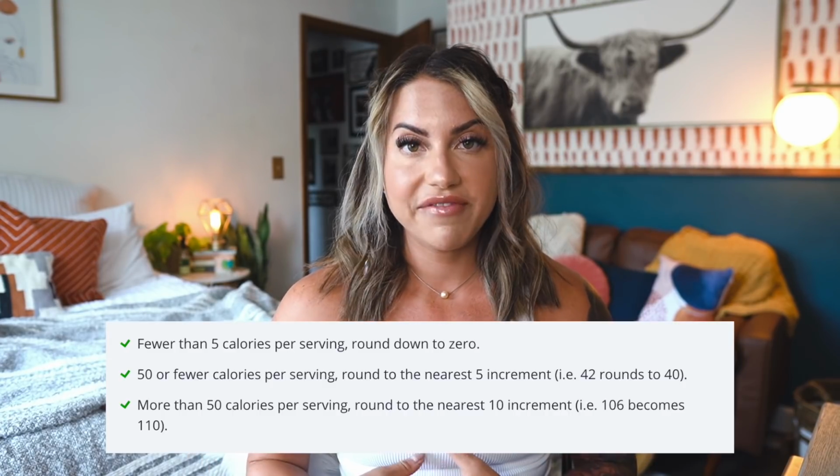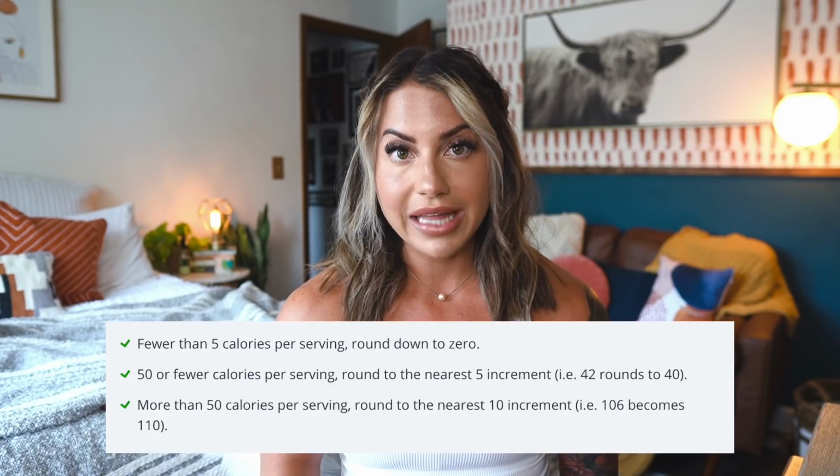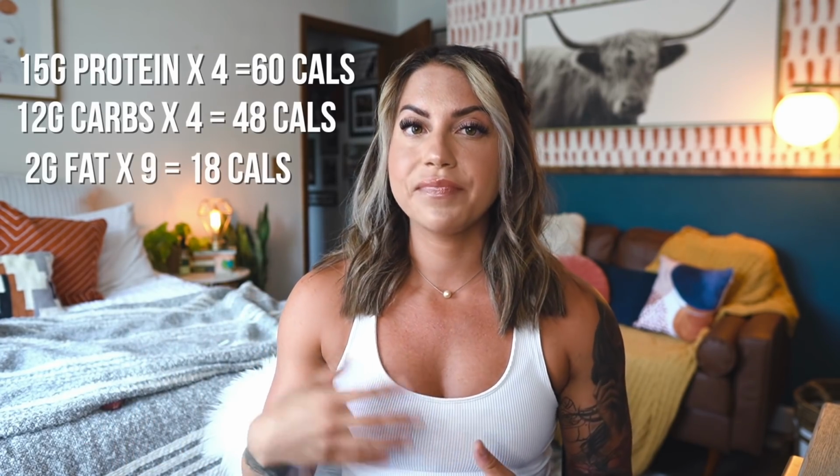However, the FDA allows for nutritional labels to be rounded up or down by 5%. This just means that when you look at a nutritional label, you're never going to see an odd amount of calories at the top of the label, even if the protein, carbs, and fats, if you did the math, like protein times 4, carbs times 4, and fats times 9, and added those calories up, it might come out to, let's just say, 122 calories. By default, the FDA can regulate that down. The label can label that as 120 calories. It's always going to be even.